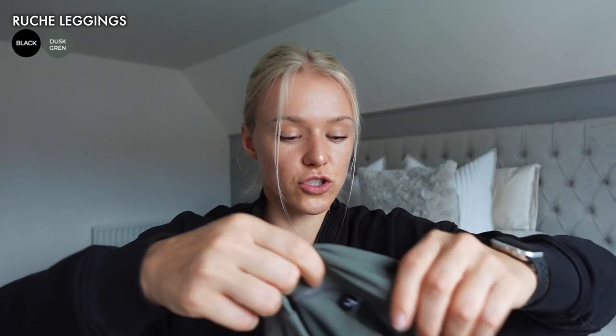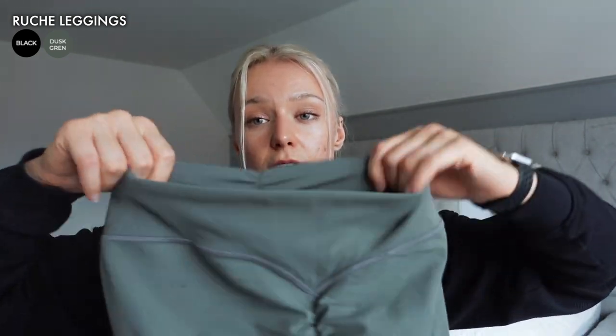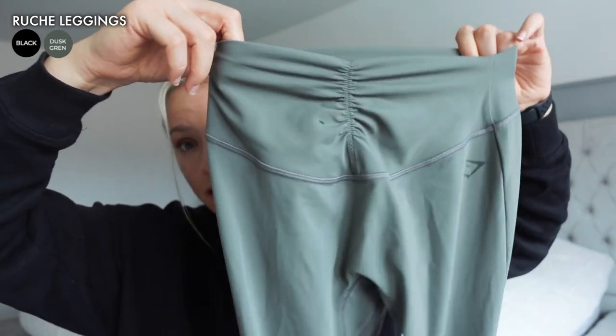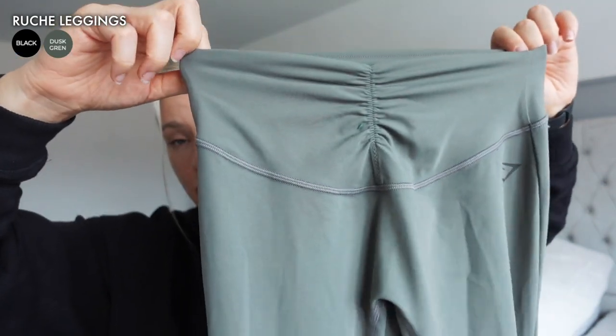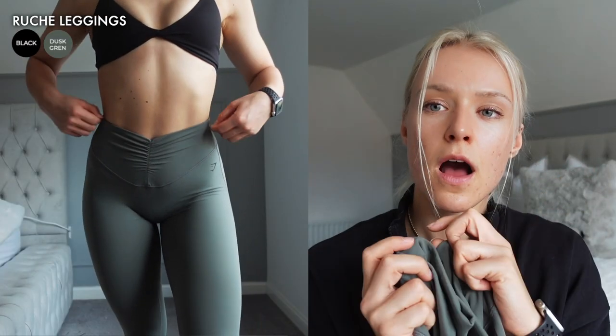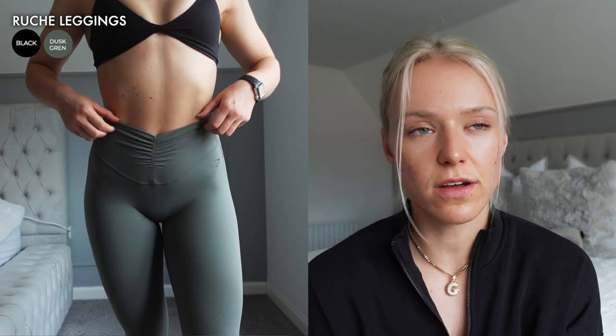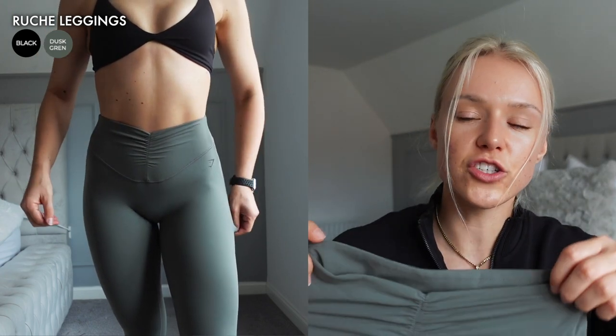Well, they're Gymshark. The reason I love these is, firstly, boom, the bum. This honestly is so flattering. And then, boom, we have the front. Now, this pleasantly surprised me. The front, I'm not screaming about, not my absolute favorite, but I actually quite like the different design because otherwise I always have the same thing. So it's quite nice to change it up a little bit.